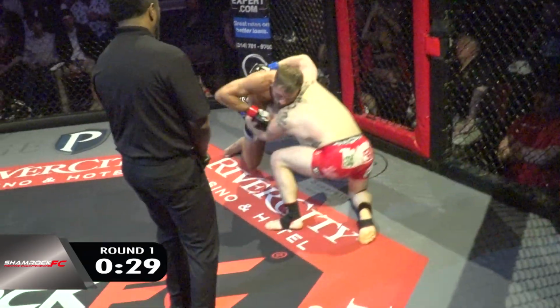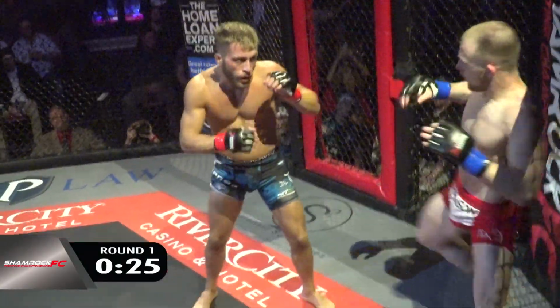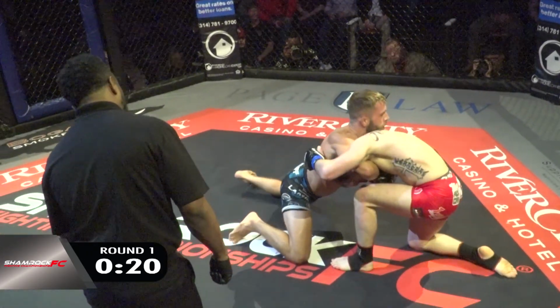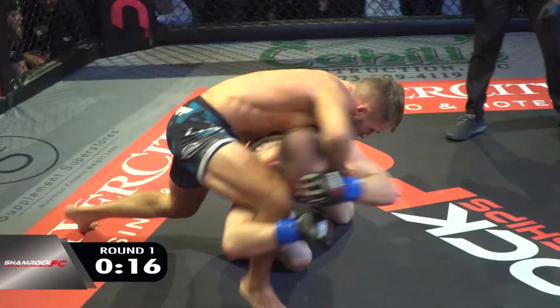Maybe start hitting the body here. Back on their feet. Ashton looks very tired. He clearly wants to just go straight for the shot. Yeah, he does not want to stand up. He is definitely working hard as we are down to under 20 seconds here in round 1.